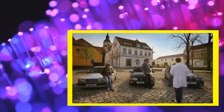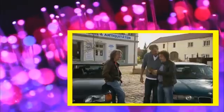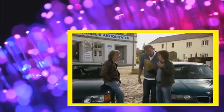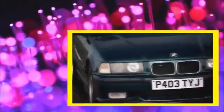With round 1 going to the BMW, we pulled over in the next town and were given another challenge. So far, we've established the speed your cars can go. To see how practical they are, for the next bit of the journey, you'll take it in turns to carry some passengers. As it turned out, it wasn't all right.